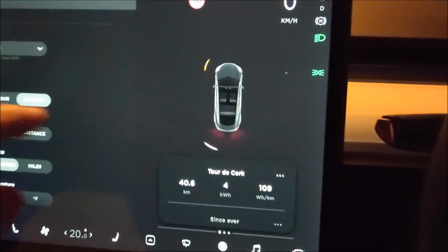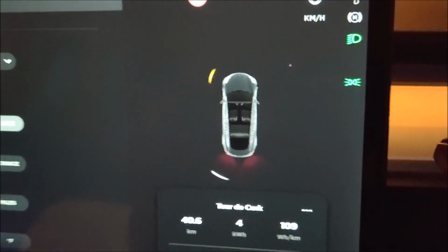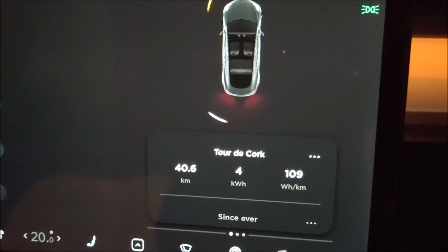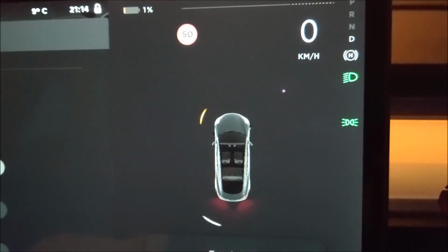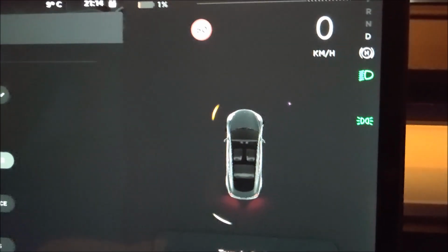Alright, so look at that. 1% left. So I'm stopping in Monkstown. It's just 7 kilometers or 6 kilometers to go, but yeah, 1% is just not enough. And there's a charge point literally on my route. So I'm just gonna top up for like 5 minutes and then I'll finish the trip.